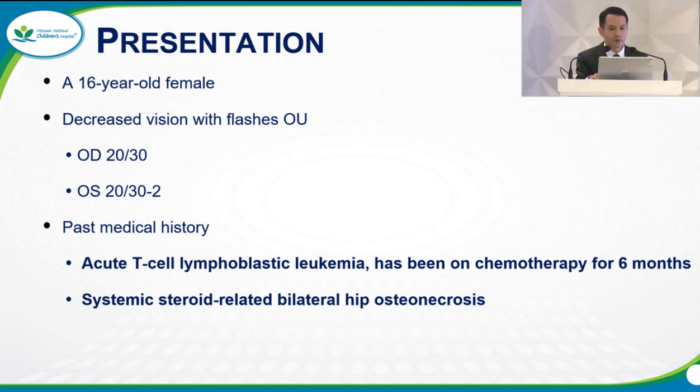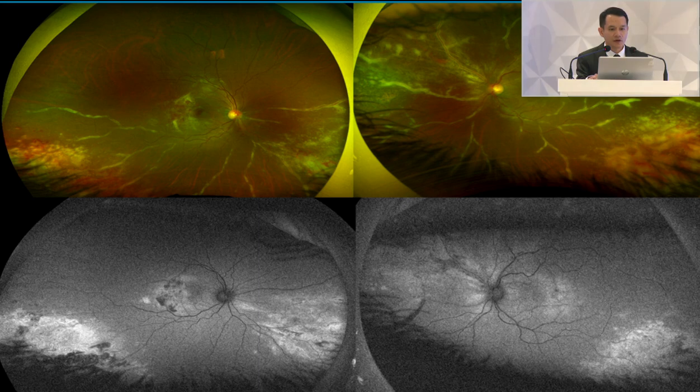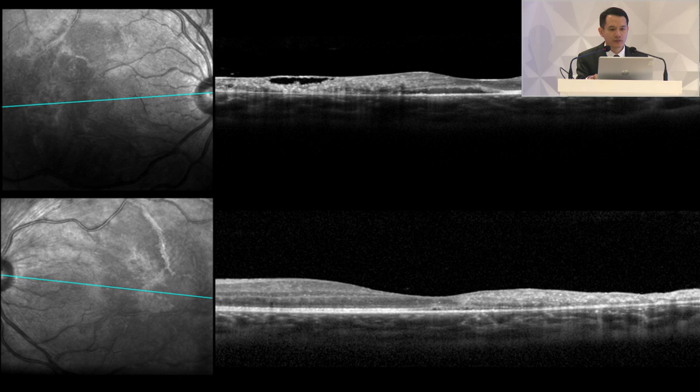Presentation. A 16-year-old female patient complained about decreased vision in both eyes. The patient was diagnosed with acute T-cell lymphoblastic leukemia and has been on chemotherapy for 6 months. The patient had systemic steroid-related bilateral hip osteonecrosis. On examination, the anterior segment was unrevealing. Fundus photo of both eyes shows frosted branch angiitis and peripheral necrotizing retinitis with hemorrhage in the temporal and nasal side. OCT findings show temporal retinitis with atrophy in both eyes, along with epiretinal membrane and subretinal fluid in the right eye.